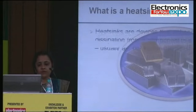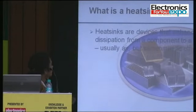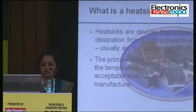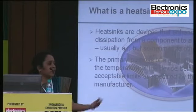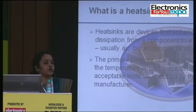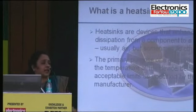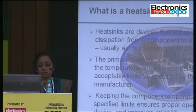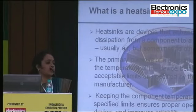Okay, what is a heatsink? Heatsinks are devices that enhance heat dissipation from a component to a cooler ambient, usually air, but sometimes other fluids as well. The primary purpose of a heatsink is to maintain the temperatures of the device being cooled within acceptable limits as specified by the component manufacturer. The component manufacturer is going to tell you your component will work as long as you keep the junction temperature below 125 degrees C. You're not going to be able to measure the junction temperature, so how are you going to ensure that? So you measure the case and it is 80 and you think, okay, that's fine. And why do we need to keep the component temperatures down? It's because it ensures proper operation of the device and improves reliability and the life of the component and the product in general.